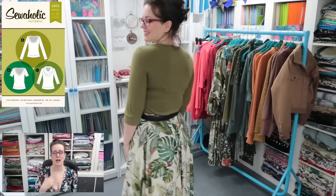Next up we have another Renfrew t-shirt, another v-neck 3/4 length sleeve one. I really like how this one turned out. As I mentioned, I really like the Renfrew t-shirt. I've made quite a lot of them now. I've made all of the sleeve lengths now. I just need to try the 2 different necklines that I haven't tried yet.